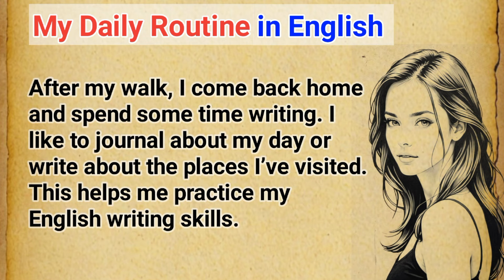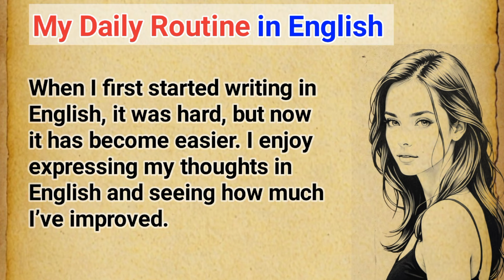After my walk, I come back home and spend some time writing. I like to journal about my day or write about the places I've visited. This helps me practice my English writing skills. When I first started writing in English, it was hard, but now it has become easier. I enjoy expressing my thoughts in English and seeing how much I've improved.